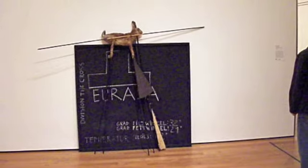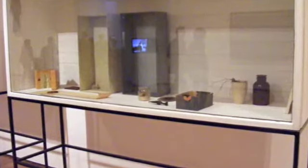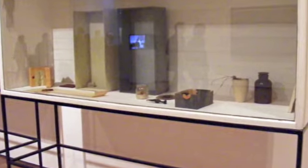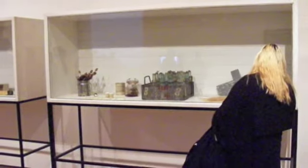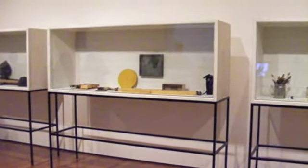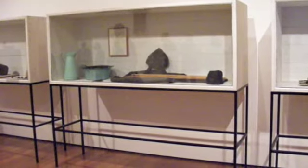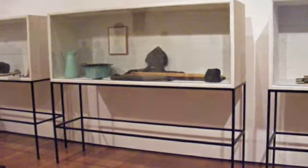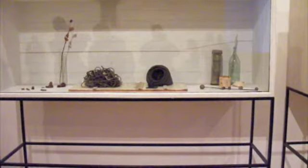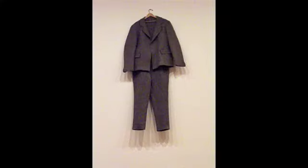Joseph Beuys is a very popular artist with MoMA. He was a German conceptual artist. He died recently. Obviously, they have a lot of his work there. According to him, his work is mostly about the time he was a Luftwaffe pilot in World War II, was shot down and rescued by Soviet partisans, and this is how he describes that experience in most of his work.